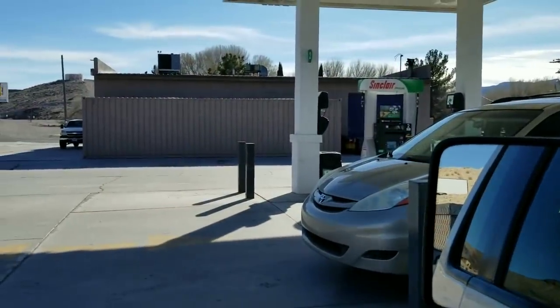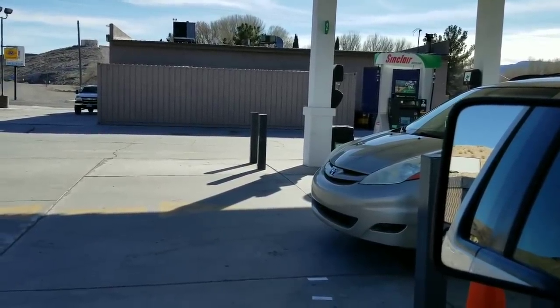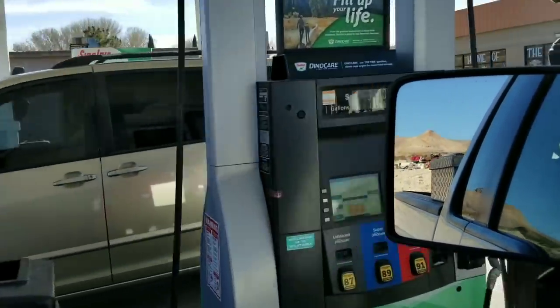Wait a minute, you guys. There's no front license plate on that car. What? What the heck? I guess they just ticketed me for that.